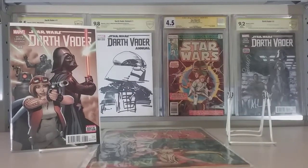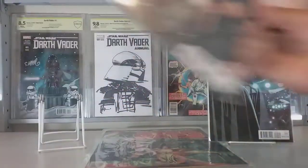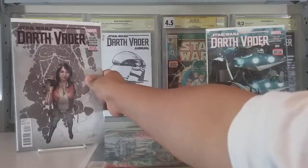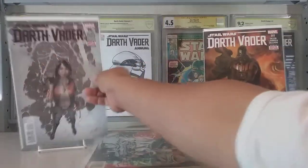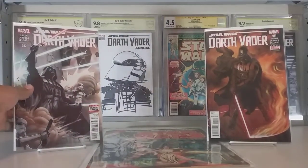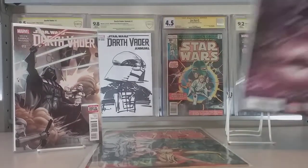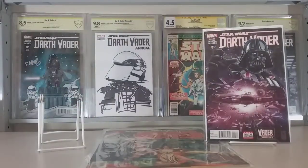All right, I'm gonna go dig in this box because I got a bunch more books to show. I think I got some more Vader books. Here we go. Yep, here's number 9. Here's number 10. Dr. Aphra on the cover again. Here's number 11. Number 12. Number 13. Number 14.